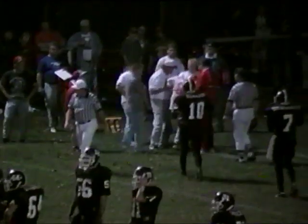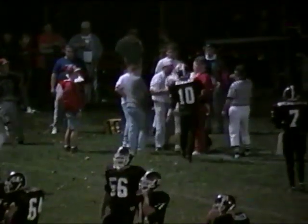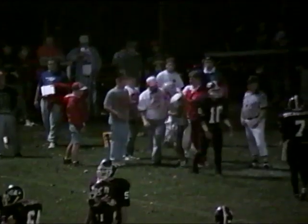I'll tell you what, they have a good middle school team, though, so they've got help on the way. I had the opportunity to see their middle school team play, and they're a pretty good football team.